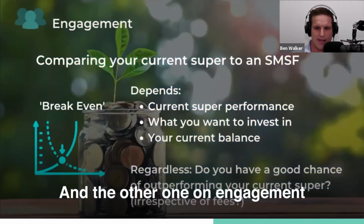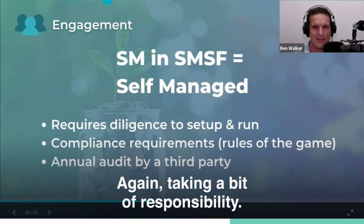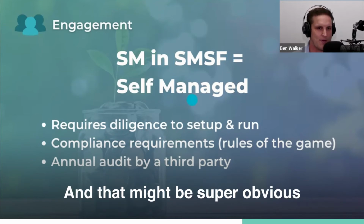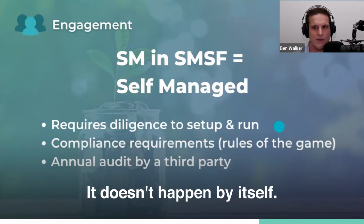And the other one, on engagement, is maybe a bit of a warning rather than a positive thing, or again, taking a bit of responsibility. The SM in SMSF stands for self-managed. That might be super obvious, or you've seen the acronym, or you know what it stands for, but it does require diligence to set up and run. It doesn't happen by itself.